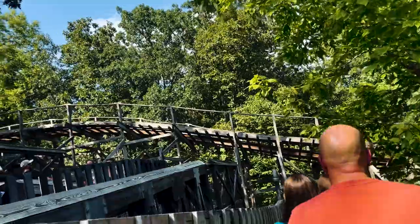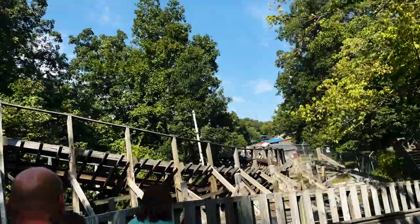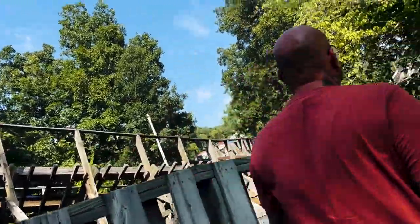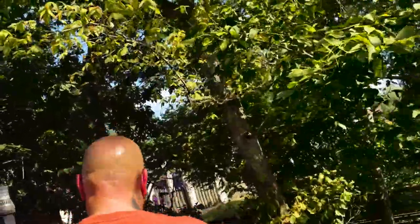So I think Boss is still on top ride in the park for now, and I don't think I'll make that final judgment at the end of the season. And I mentioned Freeze just a second ago, that's where I'm going next. I've only ridden that one once today, and I want to ride it at least twice more, so I can do once more in the front, and maybe try the back row as well.